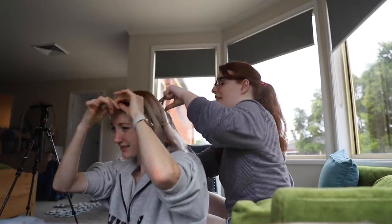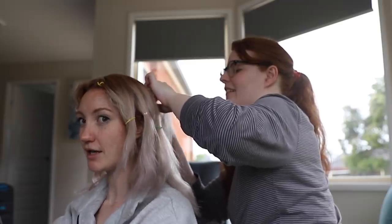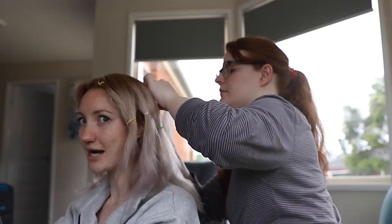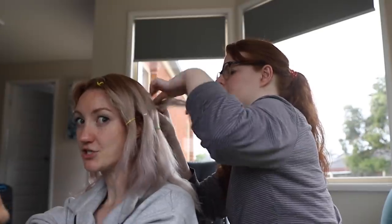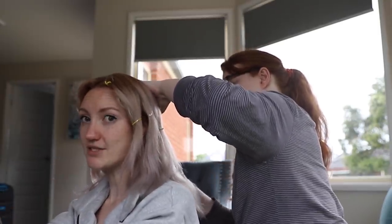My only concern is that the hair was purple and then it washed out to this kind of grey. No matter how many times I wash it now, it does not budge from the colour that it is. And I can't put any more bleach on it because it'll disintegrate. It's Thanos snap and my hair is gone if I apply bleach once more.